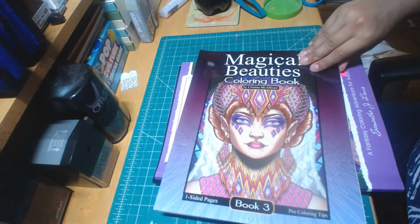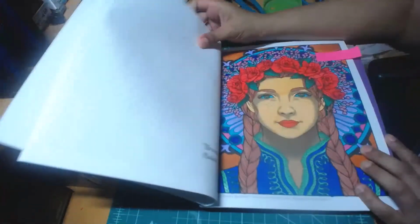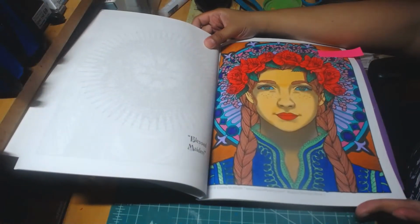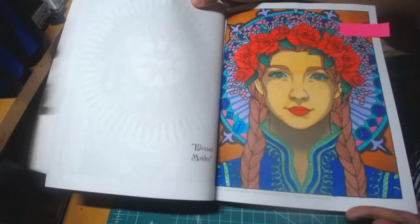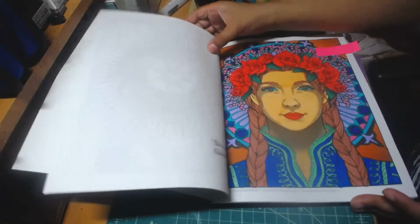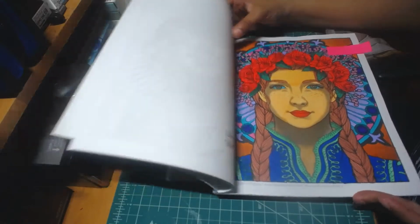Magical Beauties by Christina McAllister. I did this one. I like doing the pictures in this one, even though this is a grayscale book. They're really, really complicated to do, and they take a lot of time. But I do like doing them a lot. They're really, really fun to do.